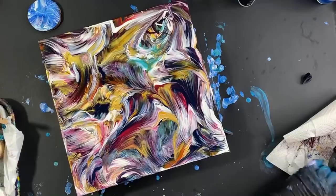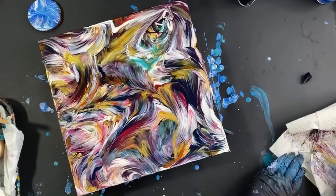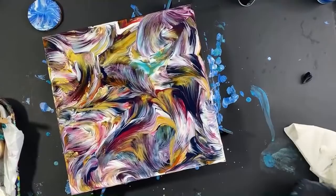Andrew, this canvas board right now will not warp. You know how I know? It's already drying. This very first balloon roll I did like 10 minutes ago, it's already drying. There's no way that this is gonna warp right now. But it's only because I have hardly any paint on this canvas. I'm getting some cool cells in here.